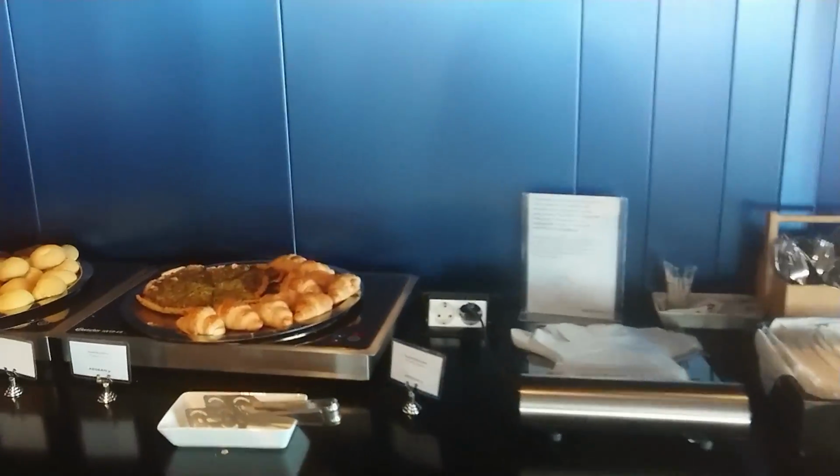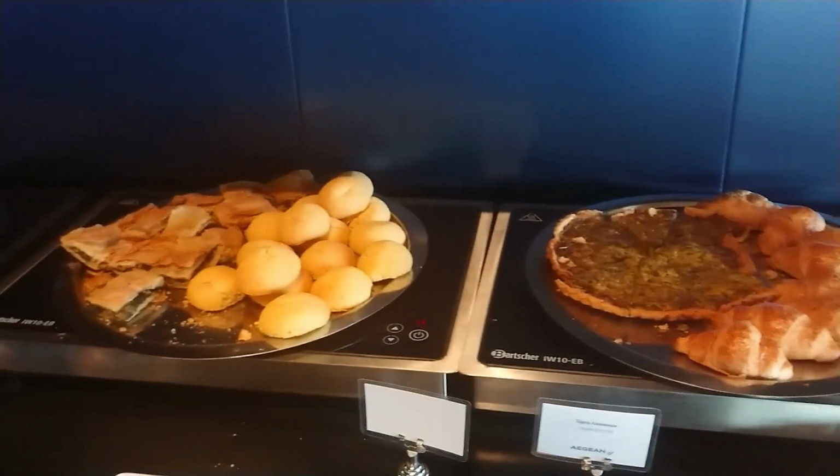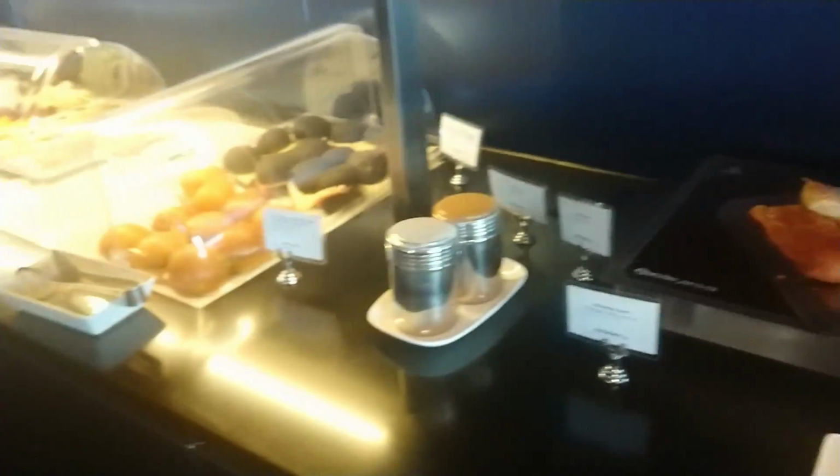The food selection, however, isn't that great. It has some nice touches in offering warm, savory and sweet Greek pies, but other than that, there is only cold food like little sandwiches and bread.